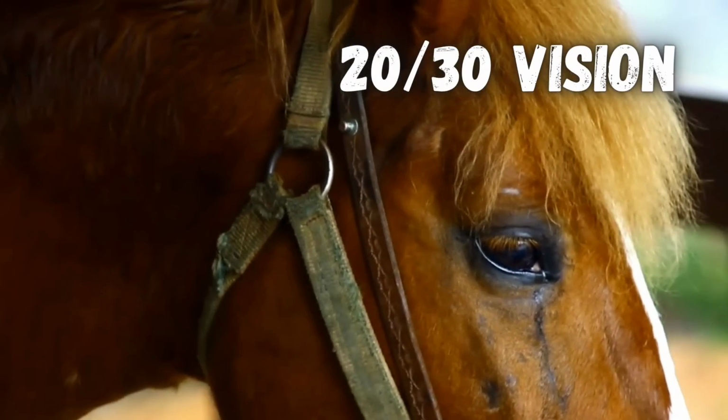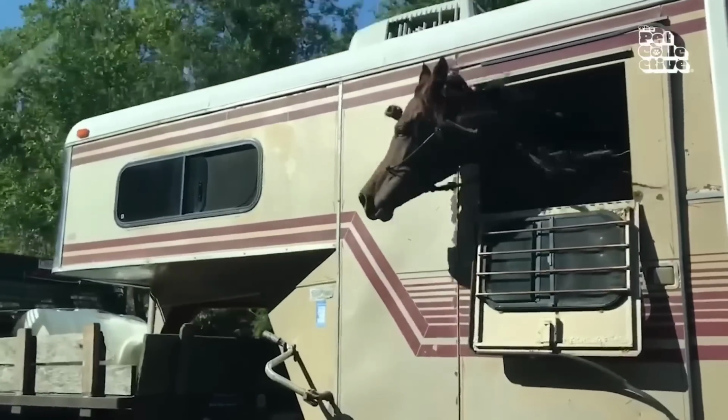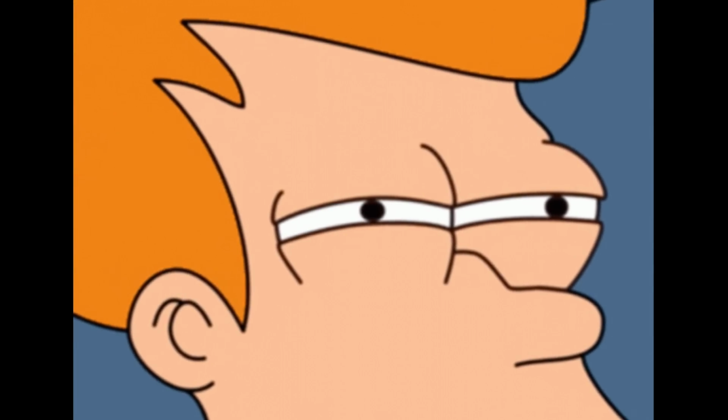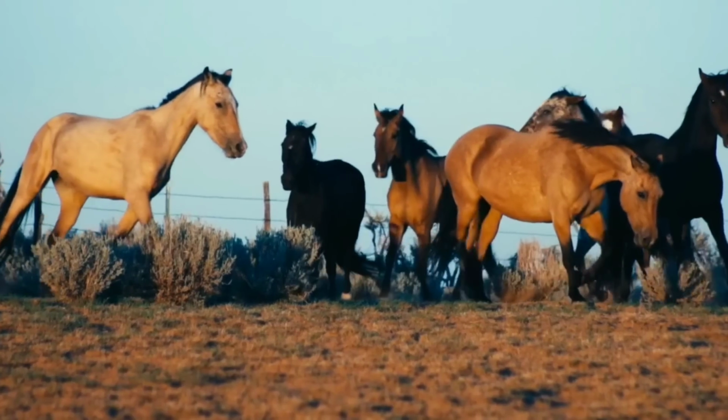They have 20/30 vision, meaning that when they're 20 feet away from something, they only see the level of detail that the average person would see from 30 feet away. However, horses have amazing peripheral vision.